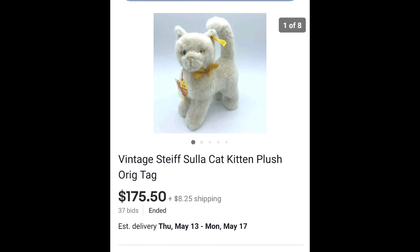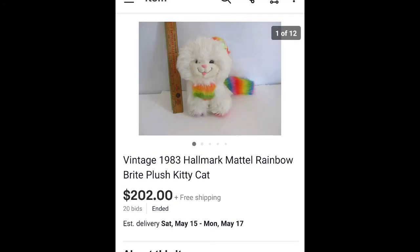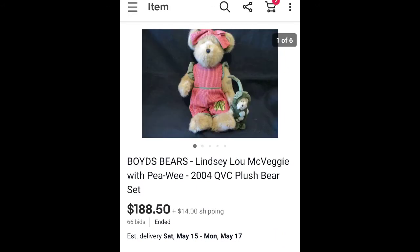Steiff is an awesome brand to look for. Super high quality, usually like mohair. That one sold for $175. Those are harder to find though. There's another Rainbow Bright. I actually had that as a child. I think it's in my attic, but I don't know if I could get rid of it. But it did sell for $202.